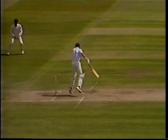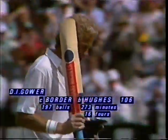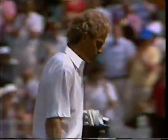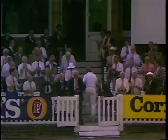Well, Hughes has certainly got them all some problems, and David Gower there taking his head off, not looking at the ball, looking away from it. The ball only bounced about chest high. And you've got to really be able to play those down, but still a very, very fine innings by David Gower, getting a tremendous reception from this full house crowd at Lord's.